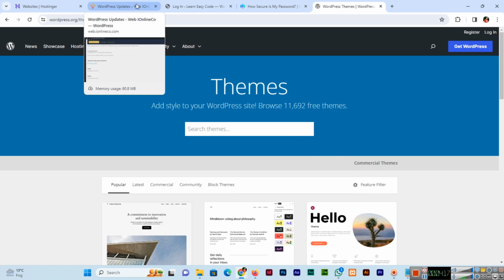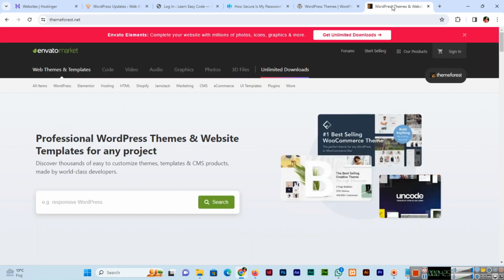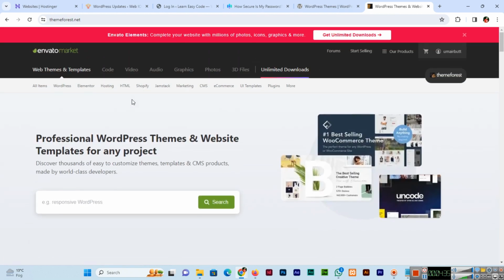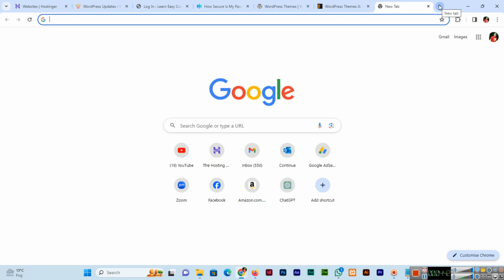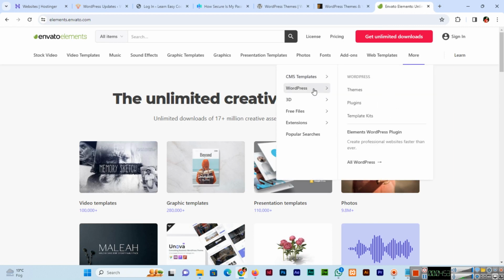And for instance, if you want to use themes from outside sources, this is the most famous website, themeforest.net. Professional WordPress themes and website templates for any project you can download from here. You can buy themes from here and download them. And one of the subsidiaries of Envato Market is elements.envato.com. Here millions of assets you can find, and here you can see more WordPress themes.